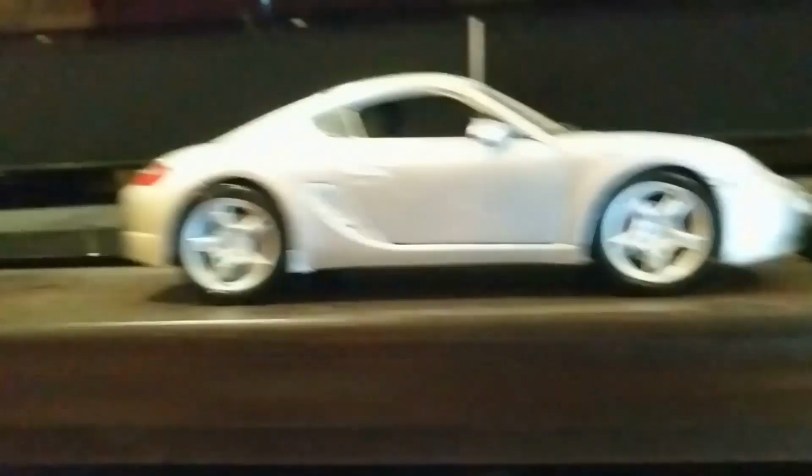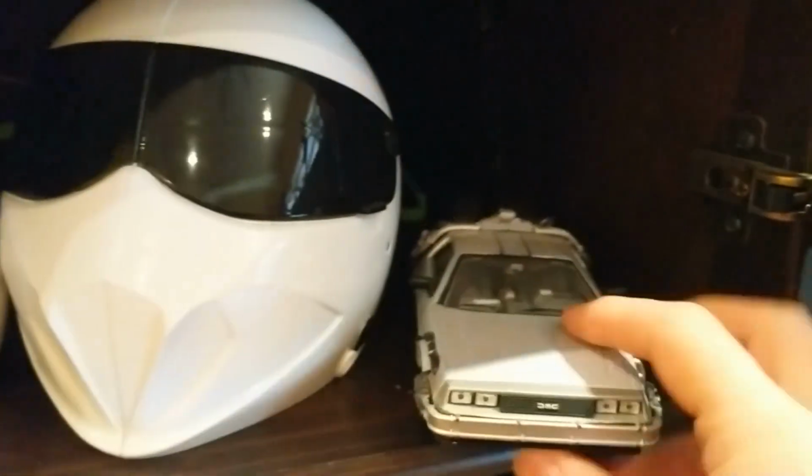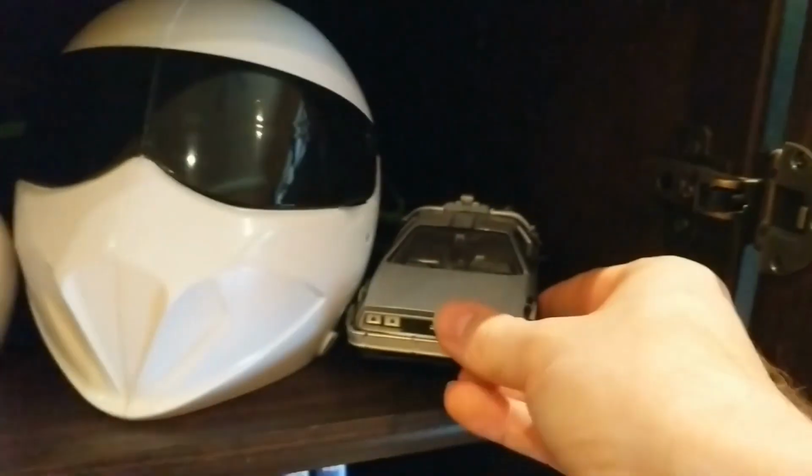Right, going across one more car and then we'll jump into more gaming stuff. A couple of Stig helmets, that's a car launcher, that's a car holder, as I said, there's some cars in there. And of course the Back to the Future DeLorean, got to have one of those. That was a birthday Christmas present from my boys. Okay, so what have we got in here that's gaming related? They're just music CDs.